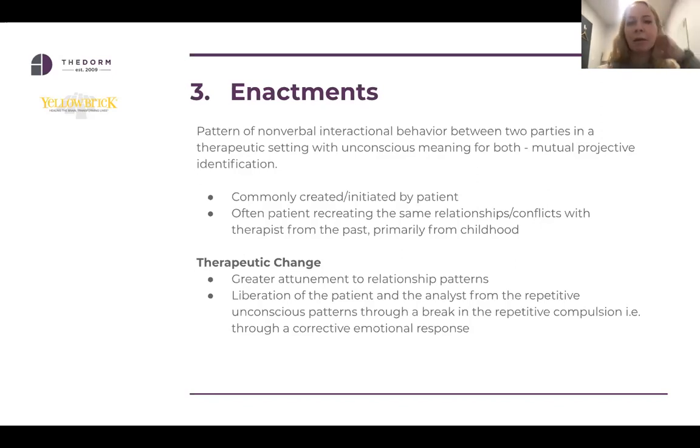And while they're commonly initiated or created by a patient, we as therapists are human beings, and we can certainly be reactive if we're not able to process countertransferentially what may be going on. But often the patient is recreating the same type of conflictual relationship patterns from their past, usually from childhood, with the therapist.